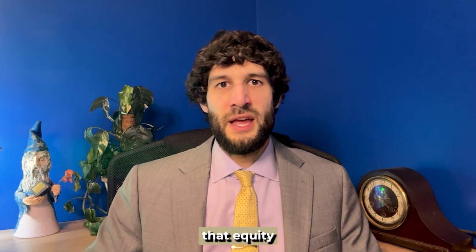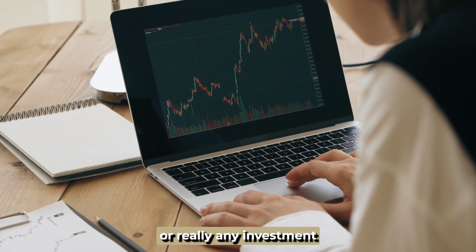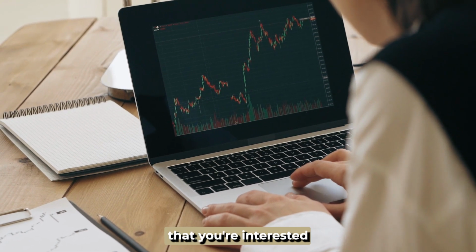And it's not limited to a real estate investment. You could pull that equity and put it in the stock market, or really any investment that you're interested in and knowledgeable about.